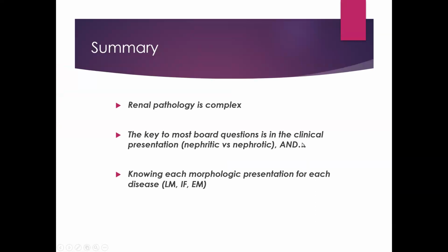So to summarize, I know that was a lot of information. Renal pathology is very complex. The key to most board questions is in the clinical presentation, with the exception of that last case I showed, right? Because she had 6 grams of proteinuria, but she ended up having plasma cell neoplasm. And also knowing each morphologic presentation for each disease. That's what's going to really help you to arrive at the diagnosis.